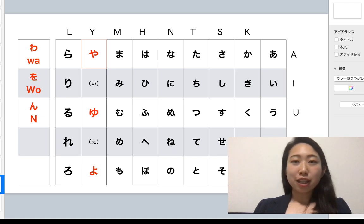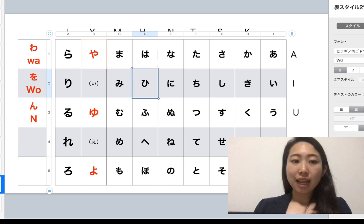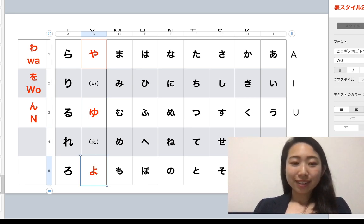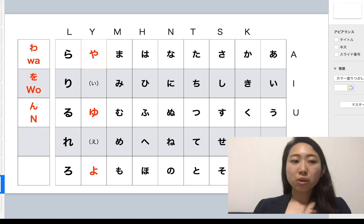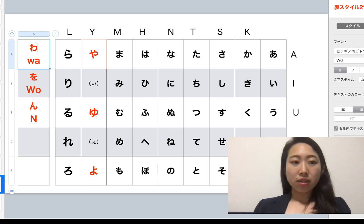This is the reason I skipped these letters, even though the R letters come after the Y letters. Ya, yu, yo. Great. Okay, and then let's go to wa, o, n. Maybe I should say these are like W letters and N is just the exception.